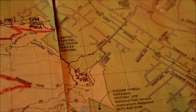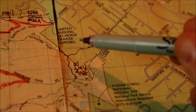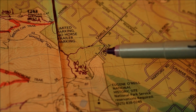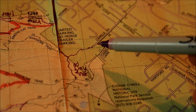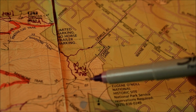Alright, so we have Camille Avenue, which is right here. Camille Avenue will go all the way up, and then it'll eventually dead end. You've got that construction company with their gate and all that other good stuff. As you continue up Camille Lane, off of Camille Avenue, you park your car on Camille Avenue, and it's okay to park there, then you go up Camille Lane and follow this trail all the way up.